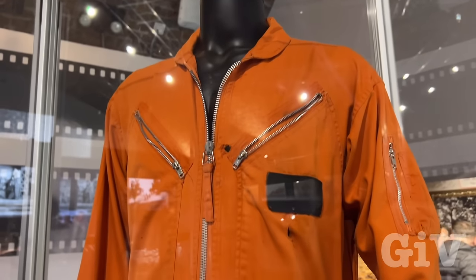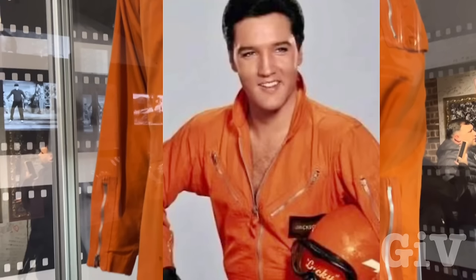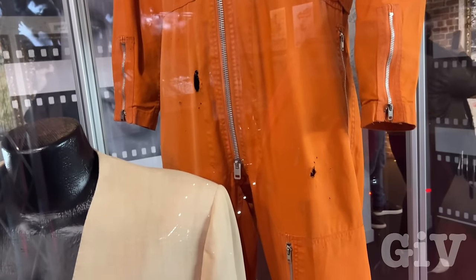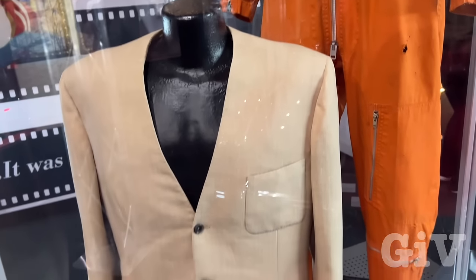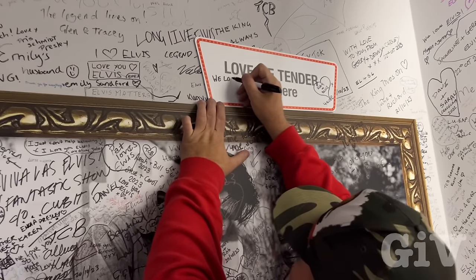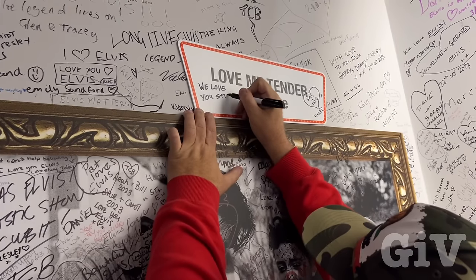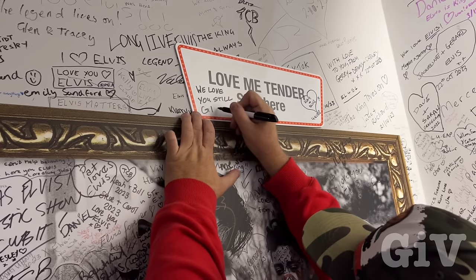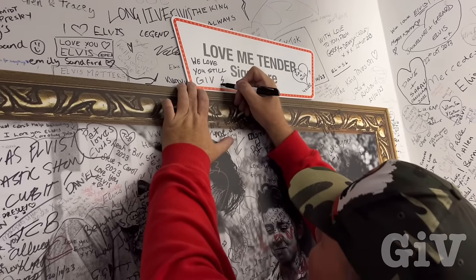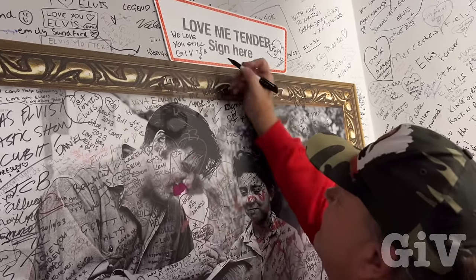He was wearing that suit in Viva Las Vegas. Even has the holes in there. I remember when I was in Memphis, outside Graceland, there's a big wall and lots of people wrote their name on there, did like a little drawing, and that reminded me of it. Same thing here, the whole wall is covered with Elvis fans writing little notes.